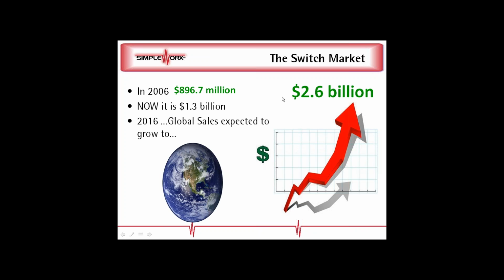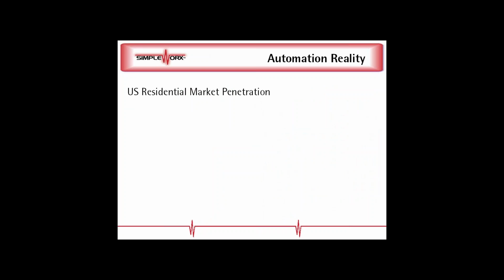That's double again. So lighting control is finally, and I've been in this business for 30 years, the it thing. It's not structured wiring, it's not surround sound, it's not distributed audio, it's all about lighting control. And we're actually trying to get into some energy savings and things like that with some of that.